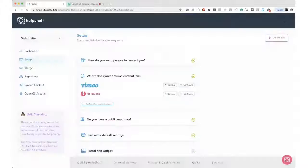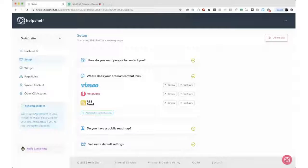So again, we're going to click save on that. So I've got 3 here now. And you'll see that it tells me that it's now syncing the content. So this will let you know when it's doing something in the background. So I'm just going to waffle on for another 30 seconds because that's probably how long it will take before we can see something come through. But those are the 3 content sources that I've added.